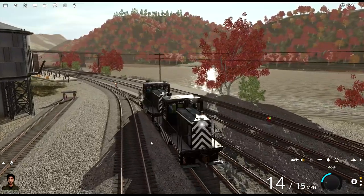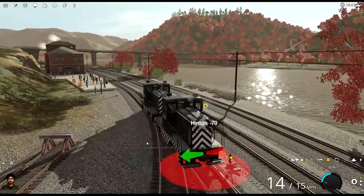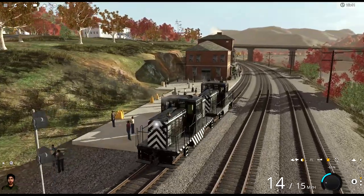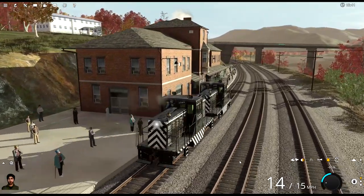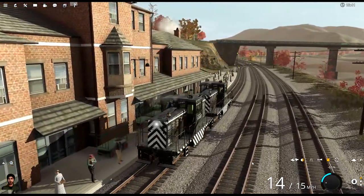There we go. Where's the Duke at? The Duke picked up those... Okay. Sorry, folks. Sorry for the late. He picked up those boss cars in Quinnamon. I'll bet you 10 to 1 he's sitting back at the entrance to get into the Hinton yard. I bet you he is.